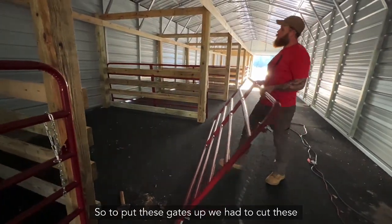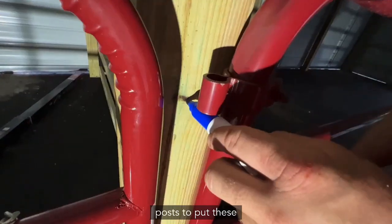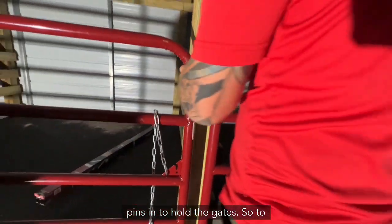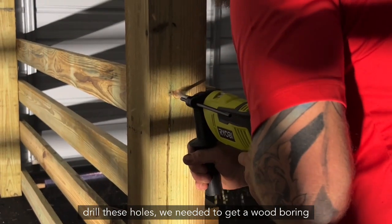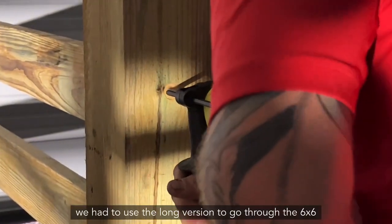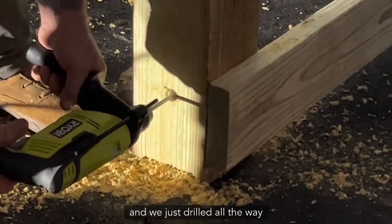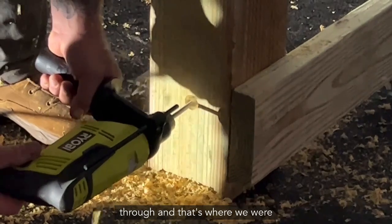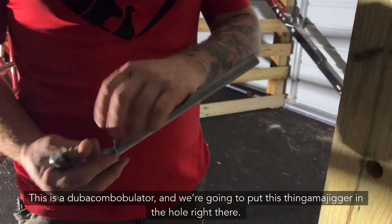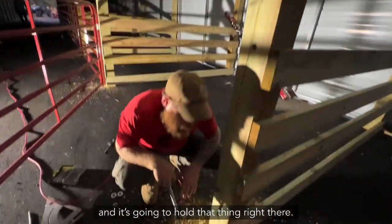So to put these gates up, we had to cut these holes in these 6x6 posts to put these pins in to hold the gates. To drill these holes, we needed a wood boring bit, 1-inch spade. We had to use the long version to go through the 6x6, and we drilled all the way through, and that's where we were mounting the brackets. This is a Dubicon bomba layer, and we're gonna put this thing in the hole right there, and it's gonna hold that thing right there.